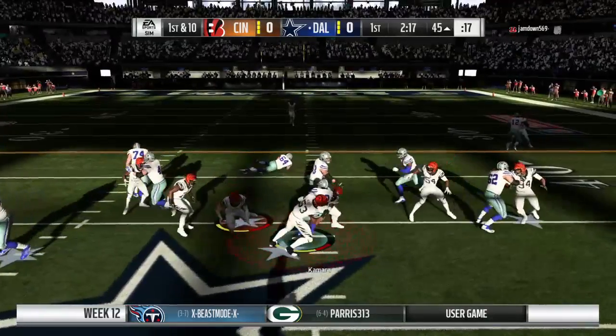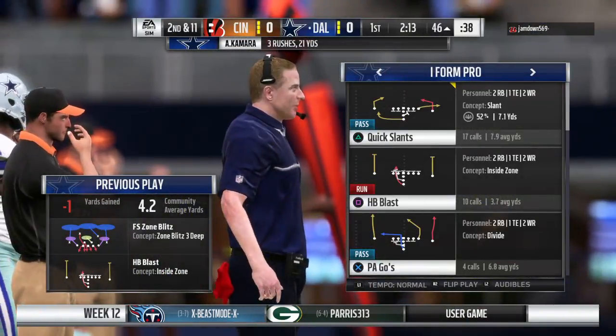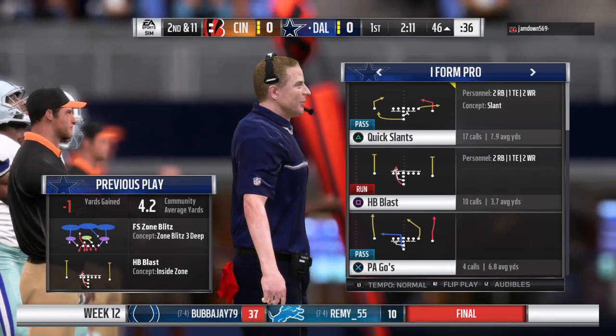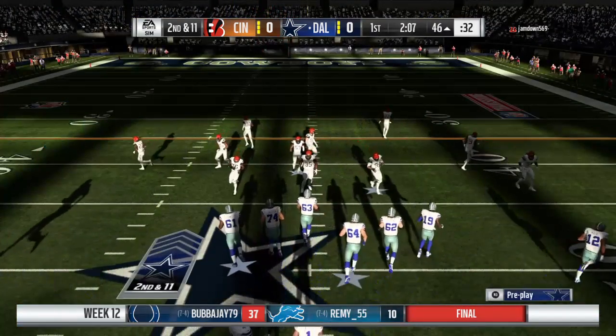Now a 1st down carry. It's Kamara, and this one goes nowhere. Losing yardage on the play back at the 46. That's going to go as a loss of a yard, and it'll be 2nd down.